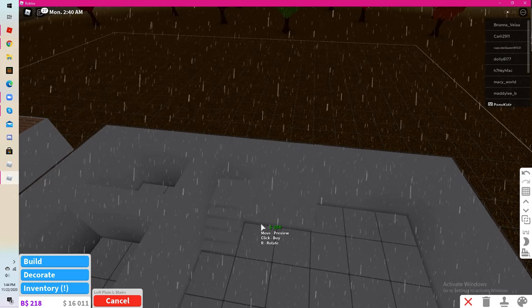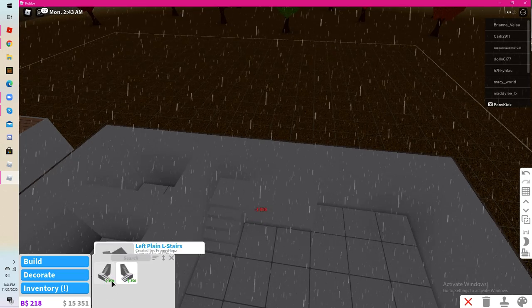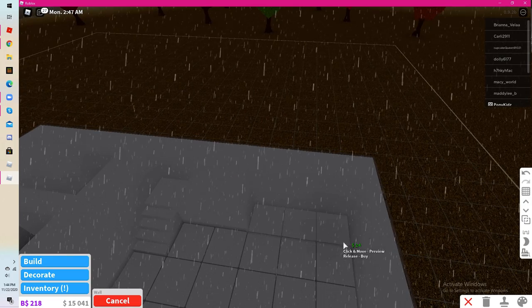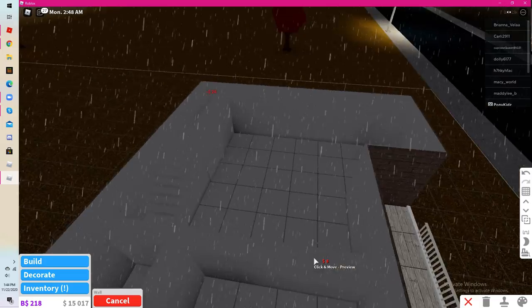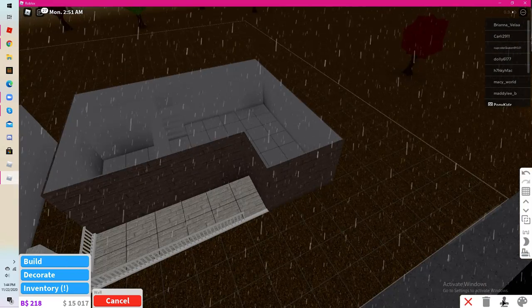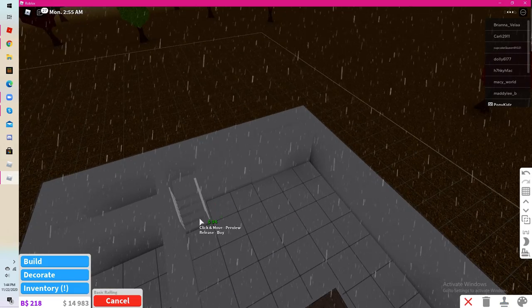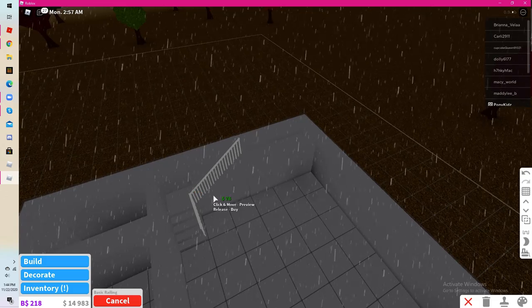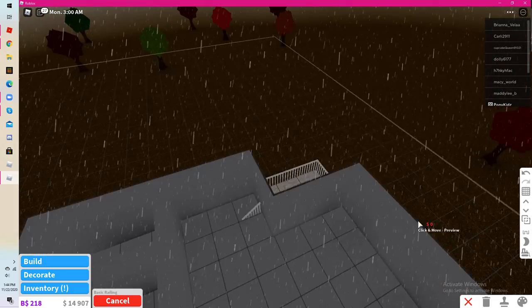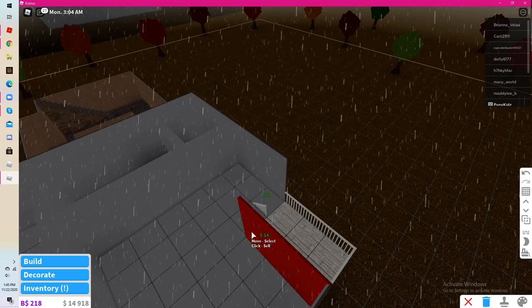Are you decorating yet? No. I am. I'm decorating my downstairs. Well, I added the stairs. Oh. I was like, when was this thing I did? Okay, so now I need the front door. I'm gonna take your roof. I don't want automatic replacement.